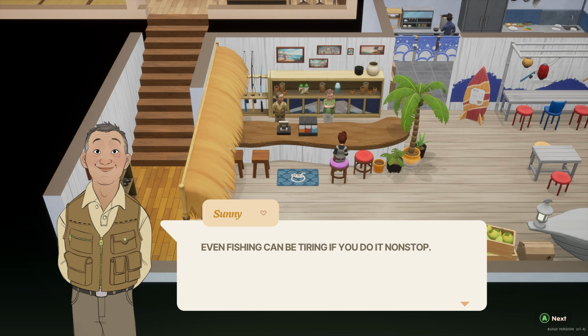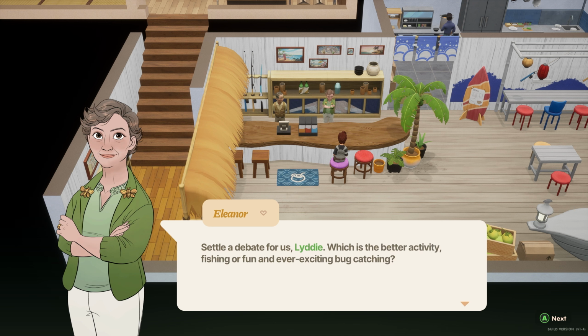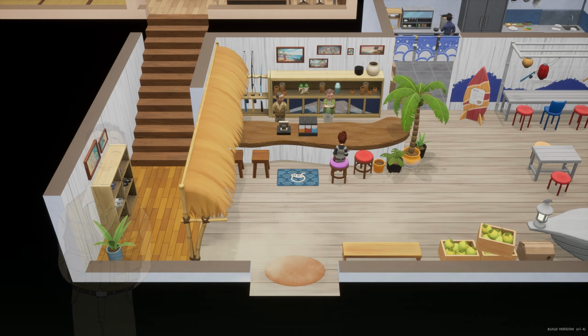That's farm life so far. Bit tiring. Don't forget to take breaks. Even fishing can be tiring if you do it non-stop. Is the implication that he's yelling or that he's a robot? Settle a debate for his lady, which is a better activity. Fishing for fun and ever-exciting bug catching. Yeah, my wife's a competitive ladybug.